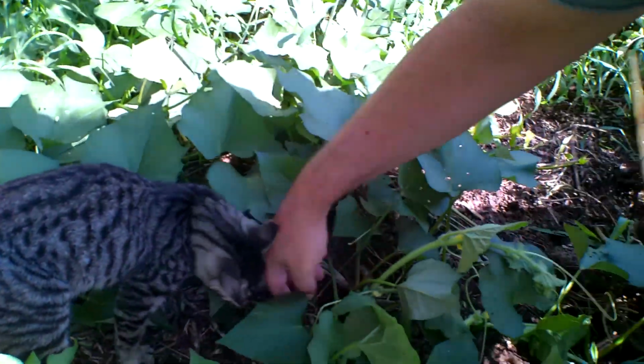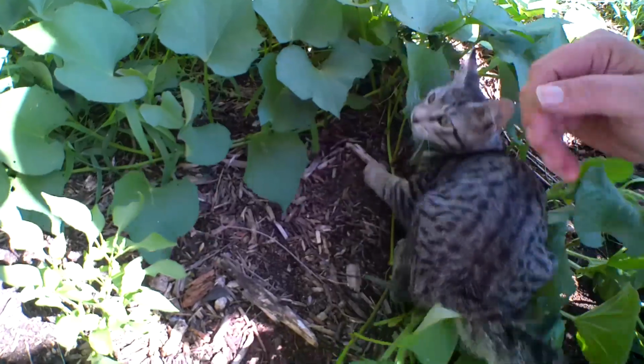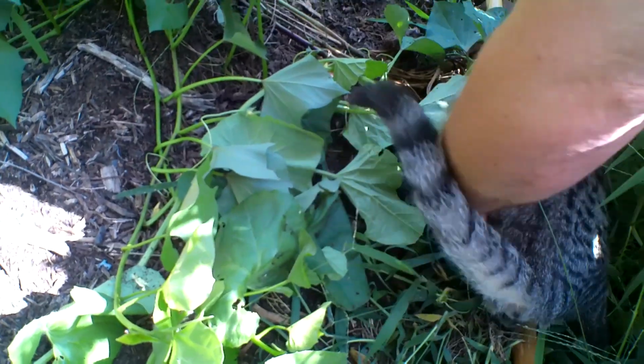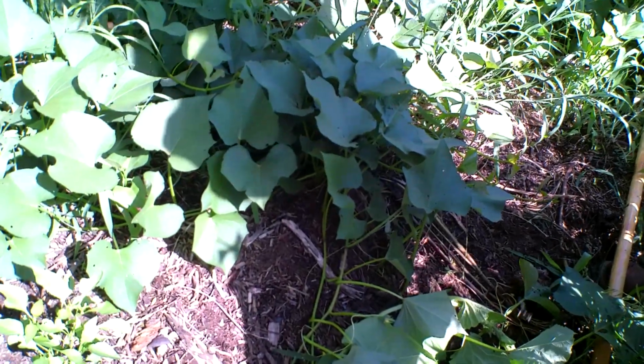I decided to experiment. This is a kitty. This is part of our gopher management system that is currently squishing my melons. Hi, Bill. You want to play, don't you? You always want to play.